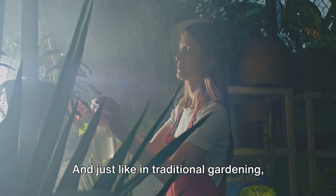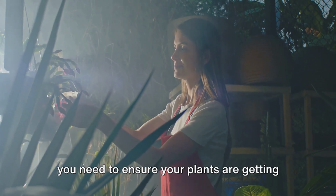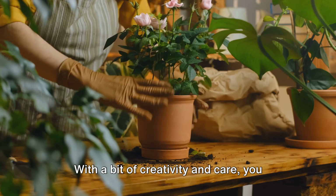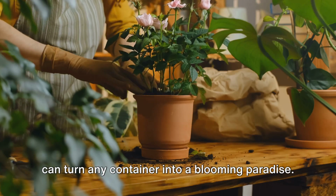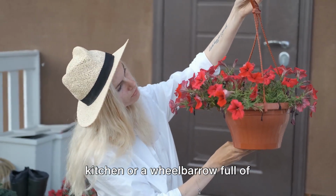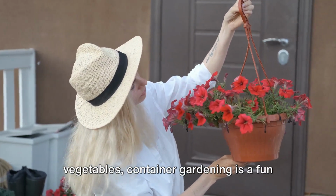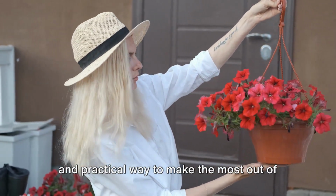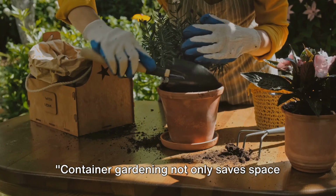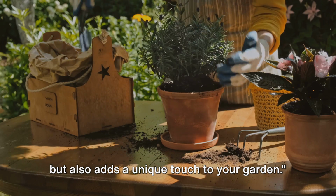And just like in traditional gardening, you need to ensure your plants are getting the right amount of light and nutrients. With a bit of creativity and care, you can turn any container into a blooming paradise. Whether it's a small herb garden in your kitchen or a wheelbarrow full of vegetables, container gardening is a fun and practical way to make the most out of your space.